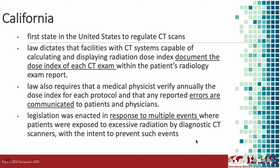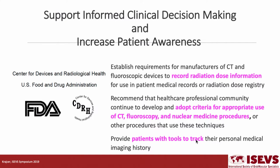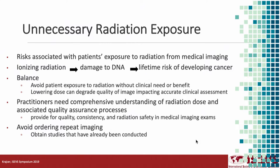So as a result, some states such as California have actually started legislation to try to enforce this. And the FDA has continued to encourage physicians to document the radiation dosages that we've been using to evaluate patients and treat patients on a daily basis. When patients are exposed to radiation, damage can occur to DNA. That can lead to problems such as skin breakdown or cancer.